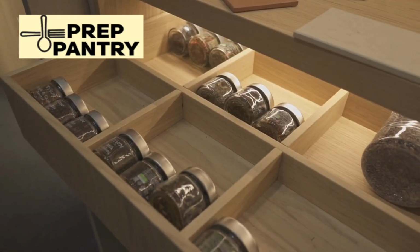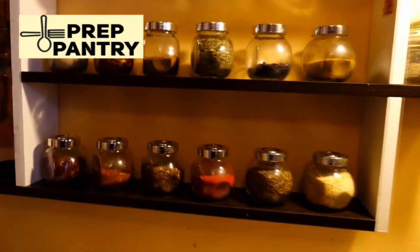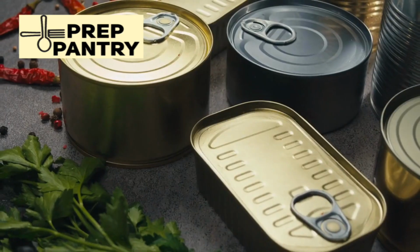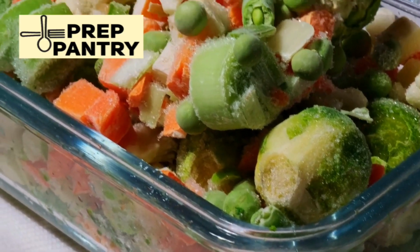Most spices last for years if stored properly in a cool, dry place. They take up very little space but add enormous value to your cooking. A pinch of the right spice can make canned food or frozen vegetables actually exciting to eat.